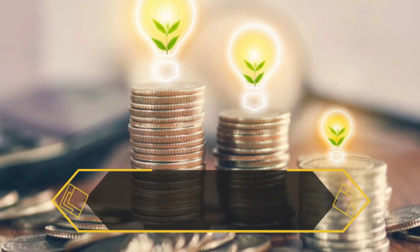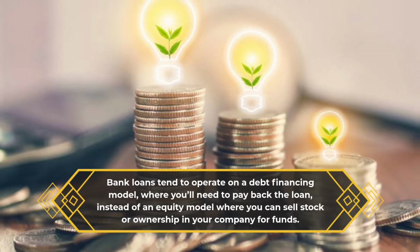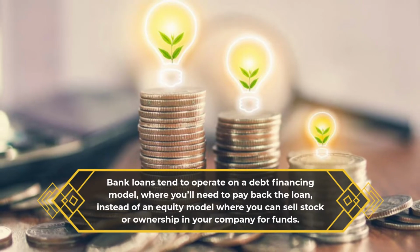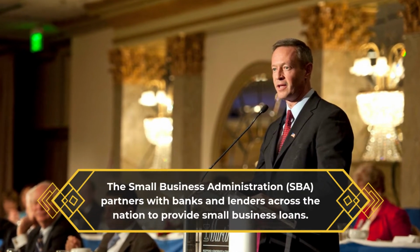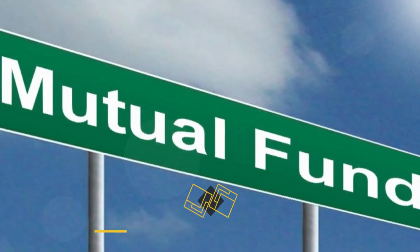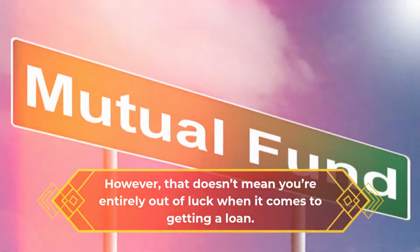Bank loans tend to operate on a debt financing model, where you'll need to pay back the loan, instead of an equity model where you can sell stock or ownership in your company for funds. The Small Business Administration, SBA, partners with banks and lenders across the nation to provide small business loans. However, that doesn't mean you're entirely out of luck when it comes to getting a loan.